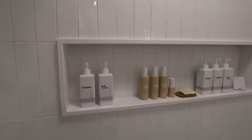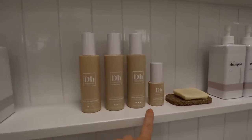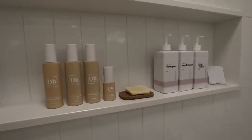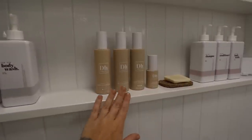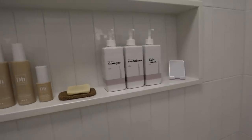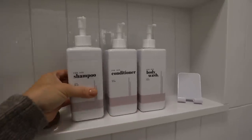And then in here, I use Tula skincare, but I love the packaging of this. And I thought it fits really nice with the aesthetic in here. So we'll see. Maybe I'll have to put some of my Tula stuff in the jars once they run out. And yeah, if I'm going to have this pretty of a shower, I have to have pretty packaging. So I did my own bottles of all my products.